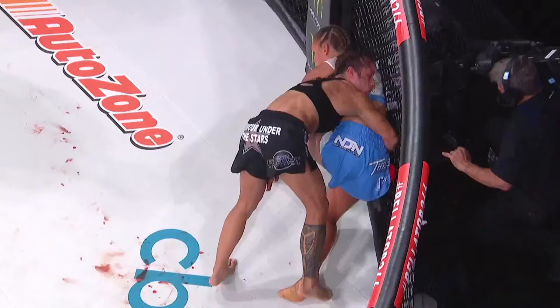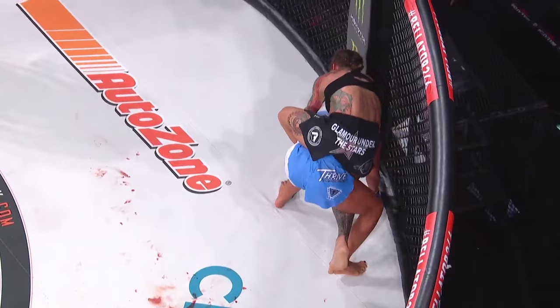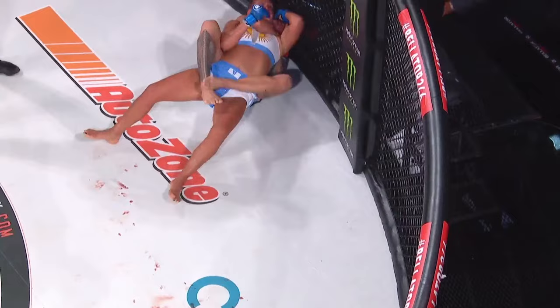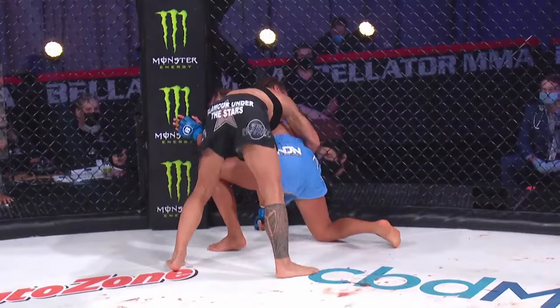Take a look at the setup. She's been working for that takedown, then jumps to the back, gets both hooks in, and as soon as she does, look at where Deanna's hands are. They're on the ground, meaning that her neck is open. She gets the arm around the neck, immediately palm to palm squeeze, tight. Nice submission and beautiful first win for Liz Carmouche in the Bellator cage.